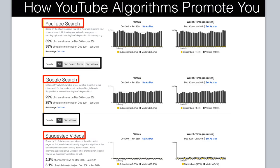Okay, this is also in MorningFame. It's got the YouTube algorithm. How's the YouTube algorithm promoting your videos in YouTube search, Google search, suggested videos? So here it shows a YouTube search, and then here you can drill down and it'll give you the top search terms and top videos. And this is great too, because I don't think YouTube shows this, but what videos are getting the top search results in Google. So YouTube doesn't show that, but MorningFame does. So that's really handy.